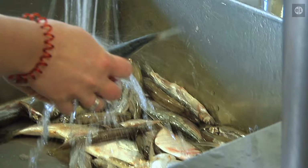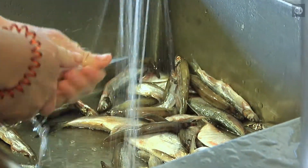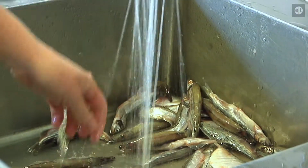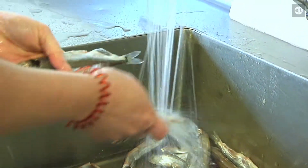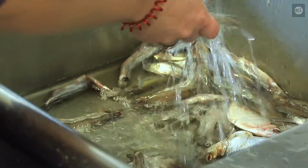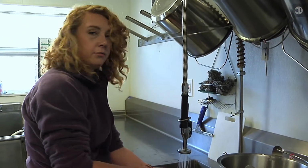And we go through every single day and check every single fish that they eat. Any broken bellies, any ripped flippers, eyes missing, that's a no-go. So any fish like that gets chummed. Because our animals eat better than we do. This is restaurant quality fish, so if you wanted to throw some of this in the oven, you could.